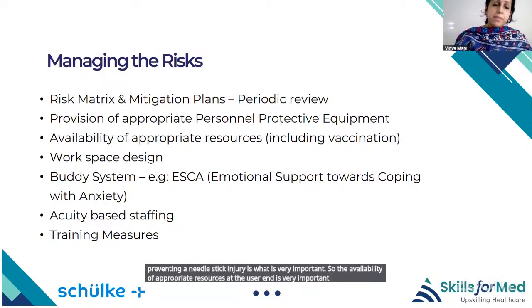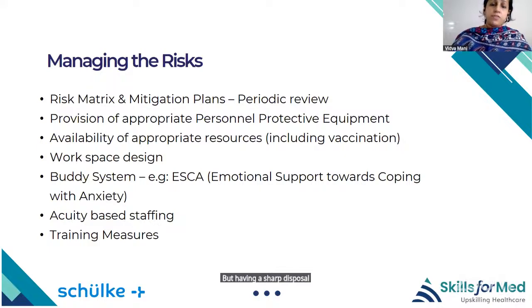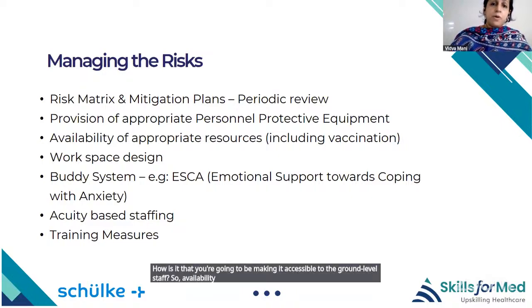Like in the previous session, Parisa kept insisting on the need for having a safe disposal mechanism, like having a sharp disposal container. But having a sharp disposal container at the end of the ward is not going to solve the purpose. How are you going to make it accessible to the ground level staff? So availability of the appropriate resources at the right time is more important. That is something that you need to be looking into.